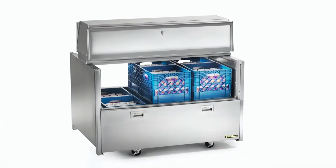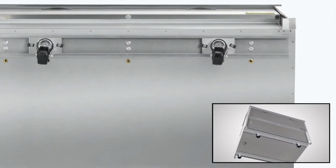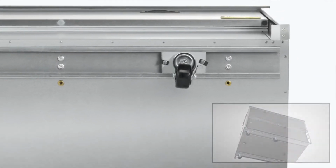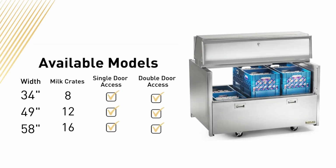Keeping the lunch line moving is easy with our double-sided footprints and adjustable caster rail system that allows for flexible positioning. Available with 4-inch casters, the RMC milk coolers come in 3 different footprints to support 8, 12, and 16 crate capacities.